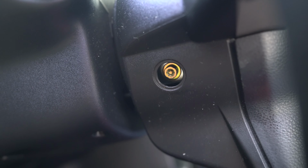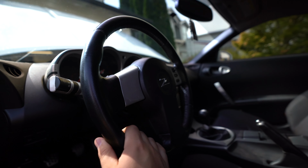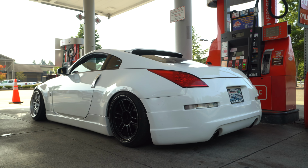All right, so just kidding, step one, I don't have that bit. I thought it was a regular T30, but it has a little pin in the middle, so it's a little special key, which I don't have. The lesson of today is don't do everything last minute. Another track day with a stock seat and stock steering wheel, but it's all good, it should still be a good time. I'm gonna head over to Alex's place right now, he might have that bit.